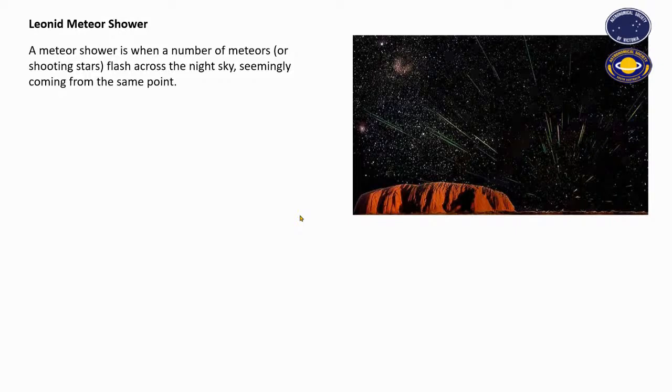All right, one of the other interesting things for you to look at this month, and this works really well because unlike the last few years, this happens at a time when there's no moon in the sky. So it's nice and dark, and that allows you to see many more of these meteors or shooting stars. The Leonid meteor shower, and we'll talk about why it's called the Leonid meteor shower in a minute. A meteor shower is when you happen to see a number of meteors or shooting stars flash from the sky that seem to come from the same point of view. We call that the radiant. That's where they're coming from.